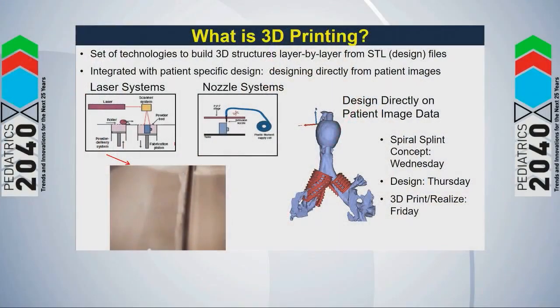But I think the other exciting thing is that, of course, you have to have something to go into the machine, right? You have to have a design to put into the machine to print. And I think one of the revolutions in the use of 3D printing in medicine is the ability, as shown on your right, to take direct patient image data and to design based on that patient image data. So now we can make patient-specific implants. In fact, this is an example of an implantable airway splint that we've developed, and we'll show the case later on in a few slides.